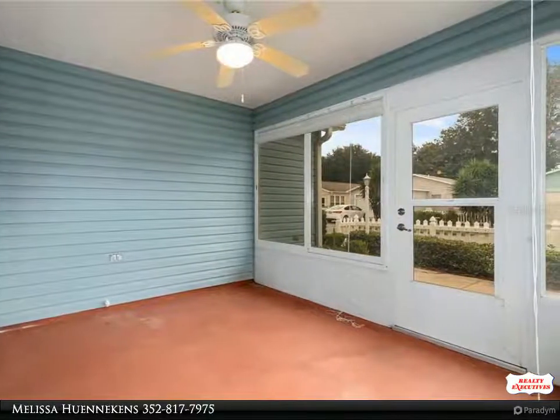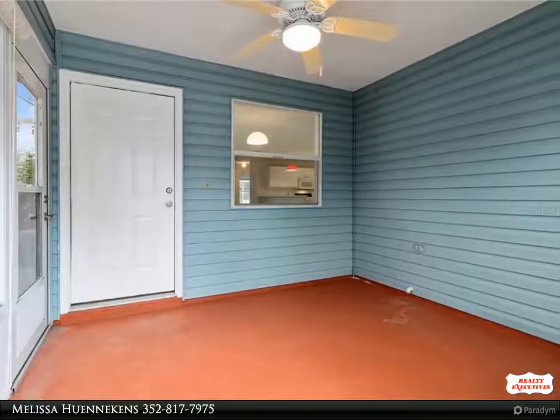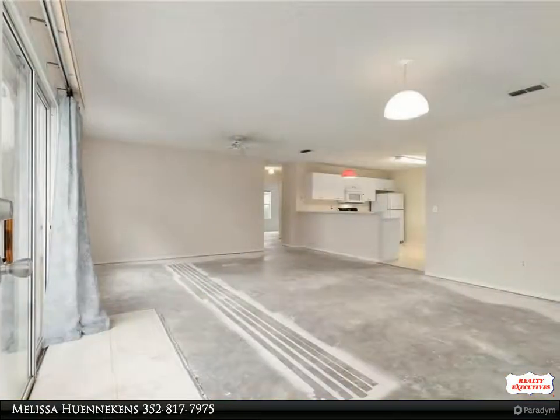Freshly painted interior. Seller offering a flooring allowance so you can choose what you like. The sliding door off the living/dining room leads you to the large birdcage.